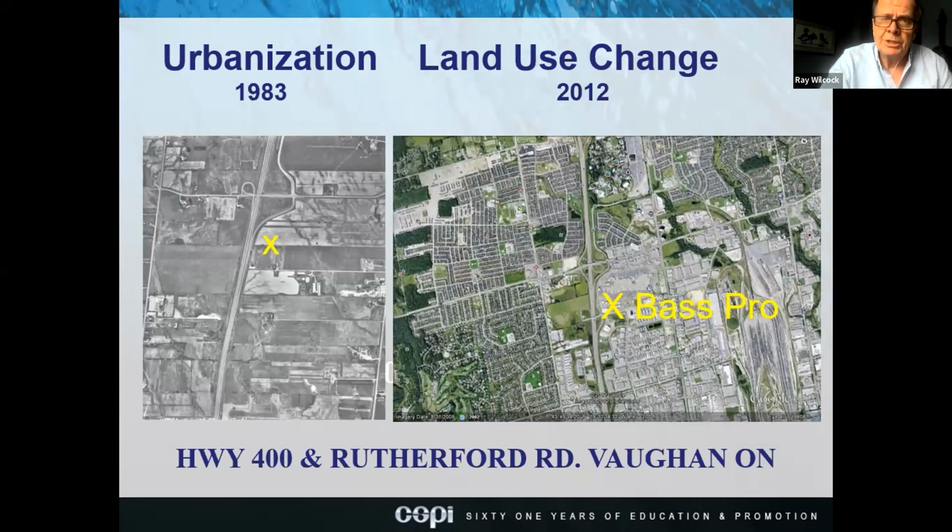If you look at that picture in 1983 versus 2012, there's quite a difference. And I can only imagine what it's like in 2022. In 1983, you had a lot of farmland. Yes, you did have a highway and some secondary roads, but most of it was agricultural land. Then you look over in 2012 and you can see so much more development that has taken place from a commercial standpoint, from a residential standpoint, huge.